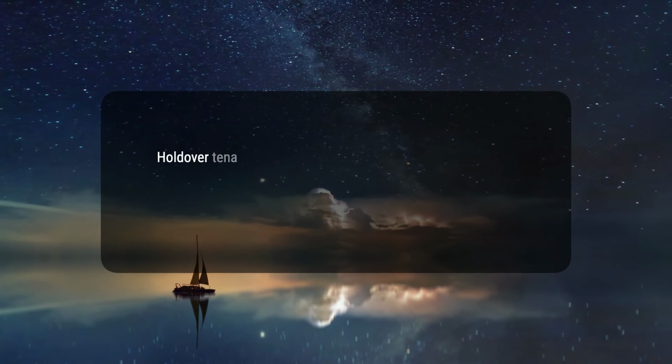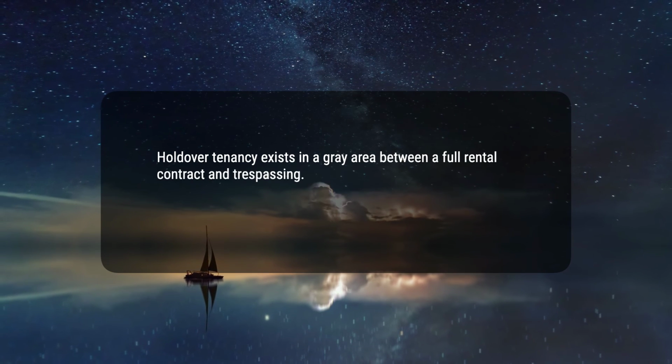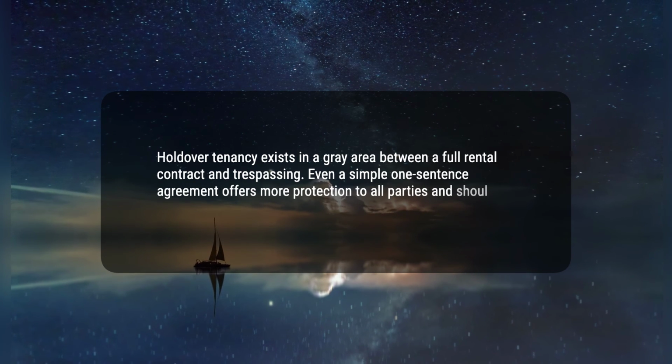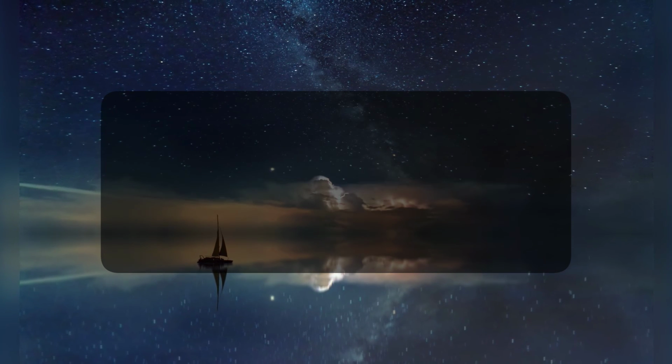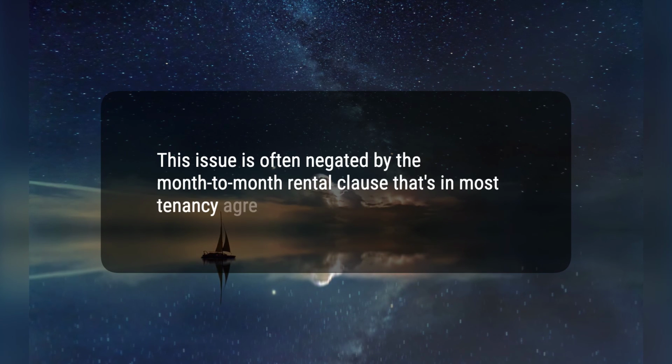2. Holdover tenancy exists in a gray area between a full rental contract and trespassing. Even a simple one-sentence agreement offers more protection to all parties and should be considered. 3. This issue is often negated by the month-to-month rental clause that's in most tenancy agreements.